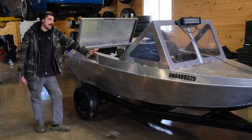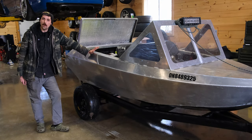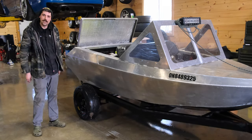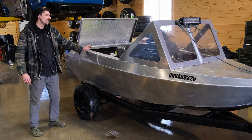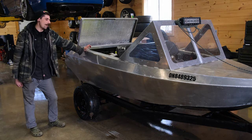This was made by a guy named Andy, who's good buddies with my man Jeff out in Woodstock. So I drove out to Woodstock and hung out with him for the day. We went on the Woodstock Creek. He showed me all the little features that he did to it, gave me the ins and outs of the boat, hung out with Jeff for a bit, and then I took it on my way home.